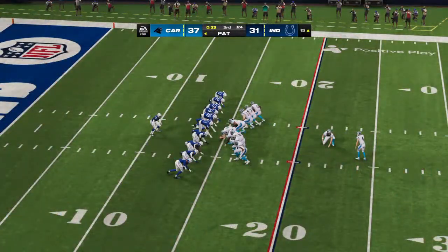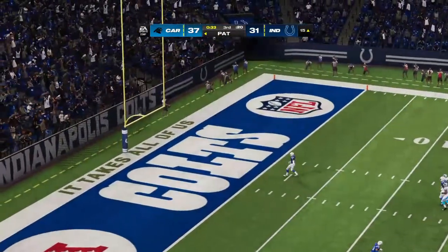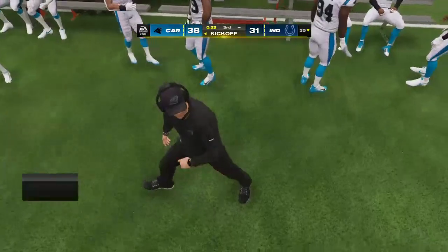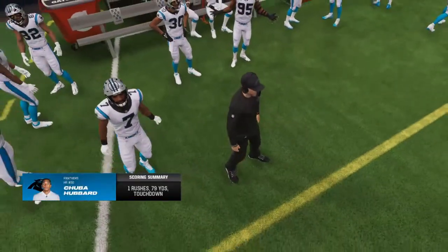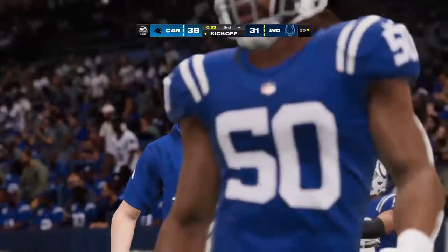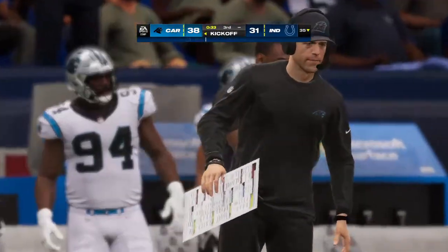Pinheiro now to add the extra point. And they will take a 7-point lead now. So they hit pay dirt on just one play. The long run, the scamper, and a very nice scamper into the end zone for the touchdown.